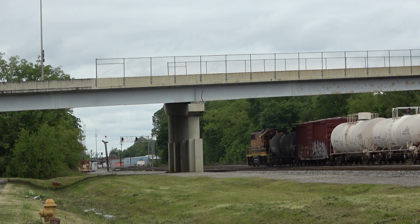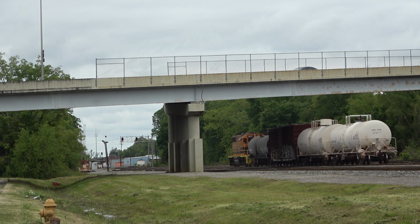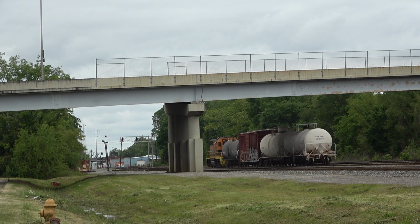Our train will have to cross over the UP main line to get back to their home rails, but before that, they'll have to wait on a few road trains from both CPKC and UP, such as this southbound manifest from UP, bound for Livonia, Louisiana.